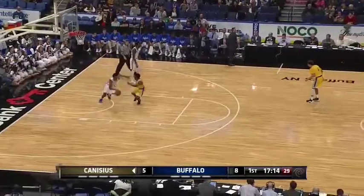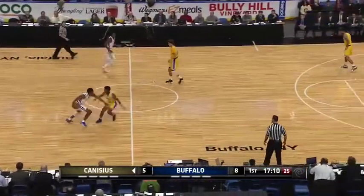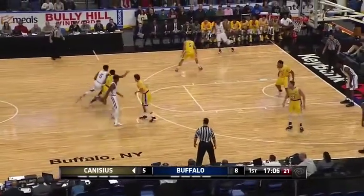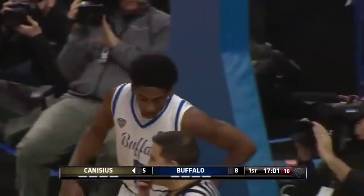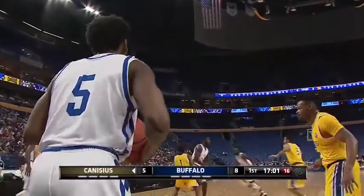Don't be surprised to see a higher scoring game here today. Both these teams average over 75 points a game, which is a very nice number. And they do it in different ways. The Griffs do it by shooting threes and making threes. The Bulls do it by driving to the basket. Kind of a wild offense. Don't be surprised. They got to try and get some of the other guys going, especially Willie Connor.